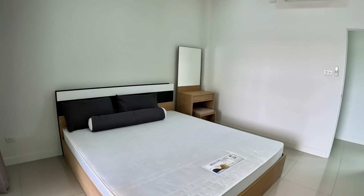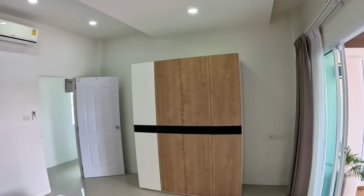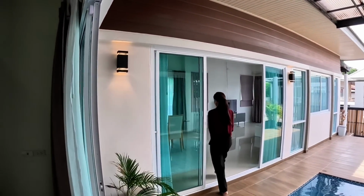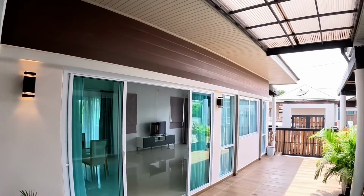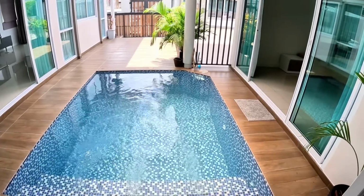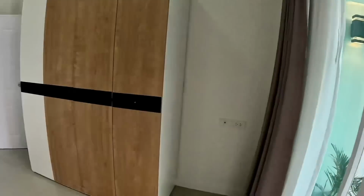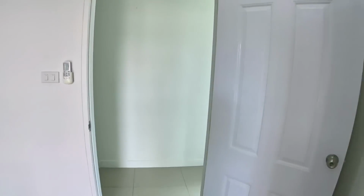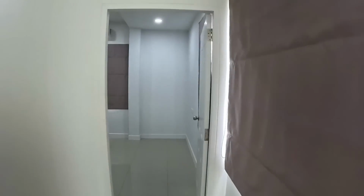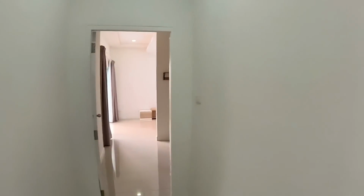You've got a king-size bed here. Samsung aircon. Your wardrobe. Nice lights outside. So this is all undercover, which is pretty cool. Be quite nice to live in a villa as opposed to a condo. But we'll see what Tony and Lynn think, and then we're going to have a look at it. They actually live in Del Mare, but they're going to have a look at a different room.